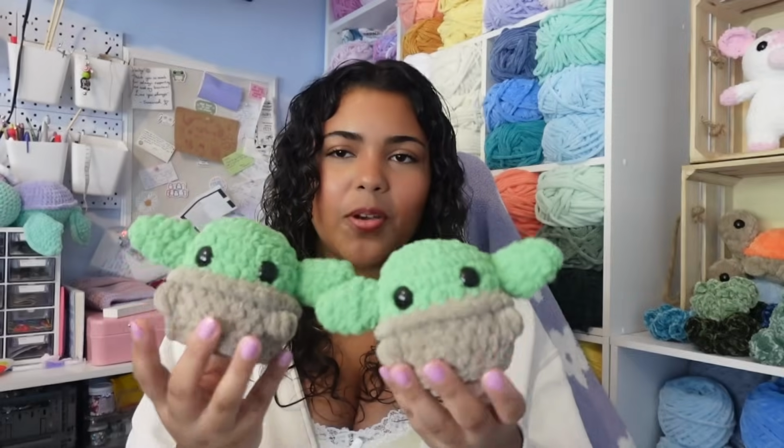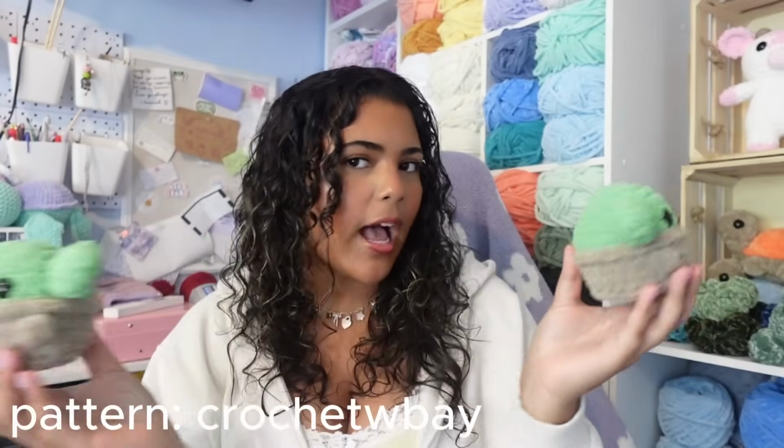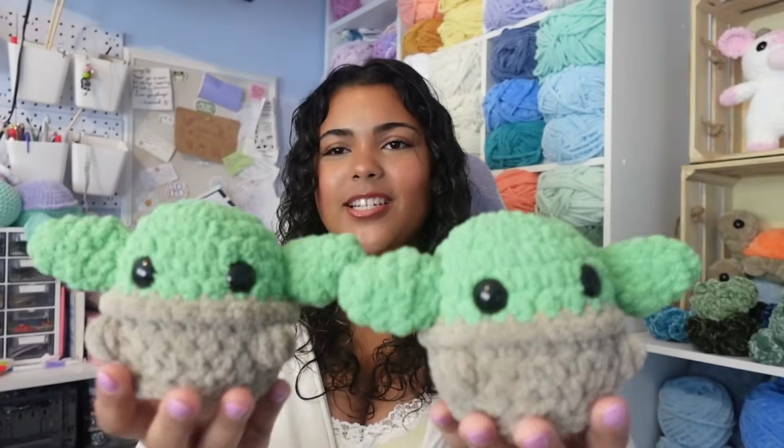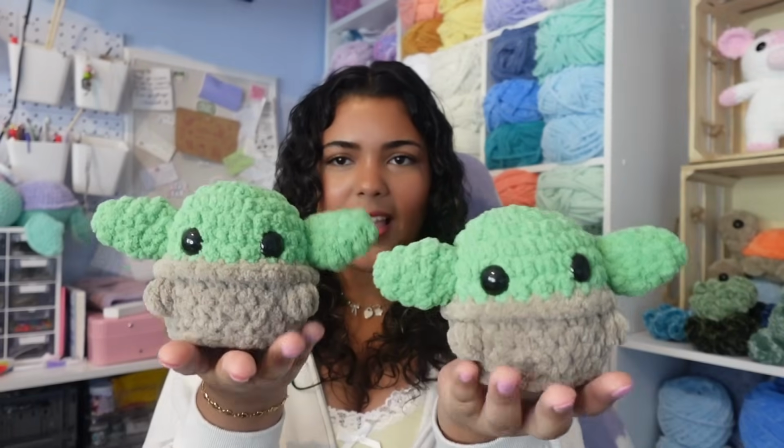The next item I made, I haven't made it in a long time, but people have been requesting them on my TikTok live here and there. So I was like, you know what? I'm going to make them. I made two baby Yodas, AKA the green aliens. I don't know why I said hashtag, but I always say hashtag. Anyways, I have these two. This pattern is from, what is it? Crochet with Bay. Yeah, Crochet with Bay, and they're just so cute.